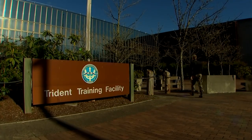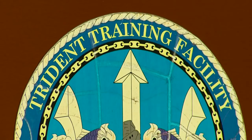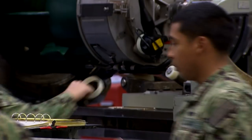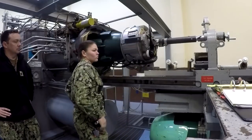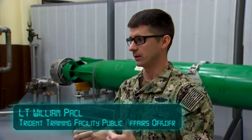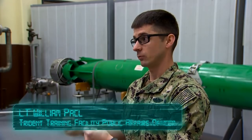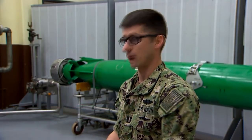But before sailors ever step foot on board, they start here at the Trident training facility. Grab all tools and get on station. This particular trainer, they train A school, which is essentially an initial entry school for the sailors that are coming in. So there's a lot of classes they'll teach that particular thing, like from the ground up.